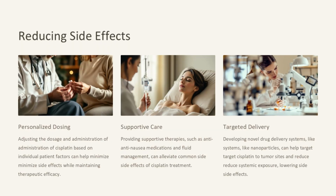Cisplatin is a highly effective chemotherapy drug, but it can also cause significant side effects. Personalized dosing based on individual patient factors like weight, kidney function, etc., can help minimize side effects while maintaining therapeutic efficacy. Providing supportive care like anti-nausea medications and fluid management can also help alleviate common side effects of cisplatin treatment.